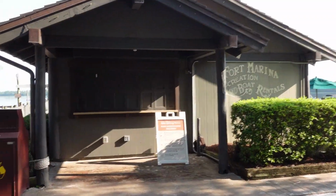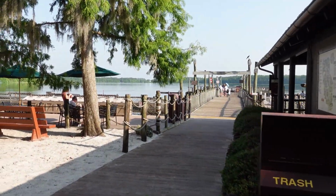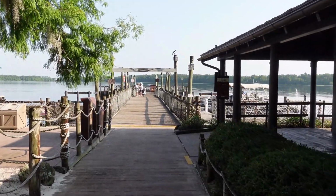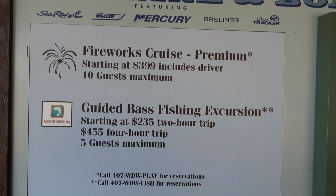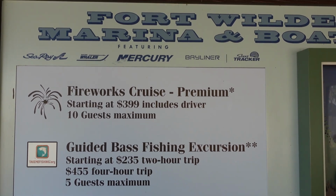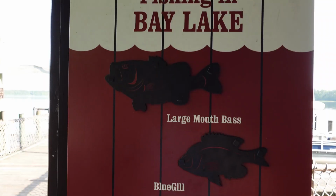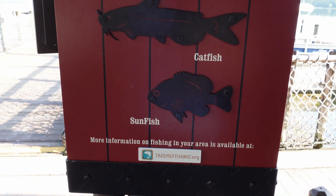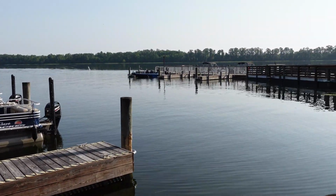After you park the golf cart, you'll make a right. And then here it is. This is the waterway that goes to Magic Kingdom with the boats. You can also rent boats here. They offer fireworks cruises, which are $3.99 for 10 people. And you can go fishing. The fireworks cruise means you can watch the Magic Kingdom fireworks from, I believe, Bay Lake and the Seven Seas Lagoon. All the different fish that you can find on the lake here. Bay Lake. These are some of the boats that you can rent. It's definitely beautiful out there.